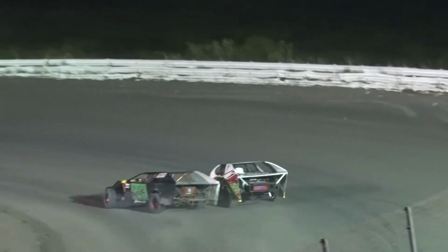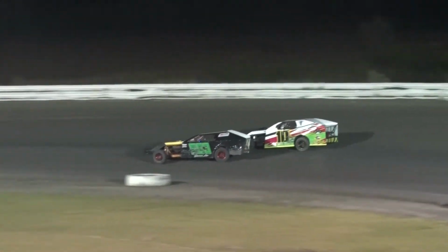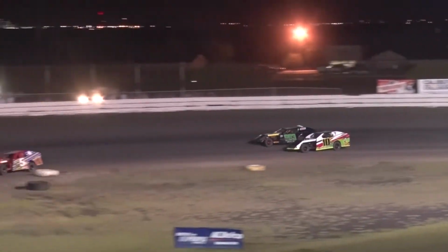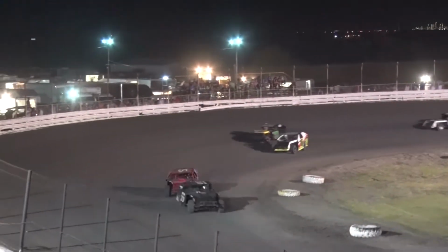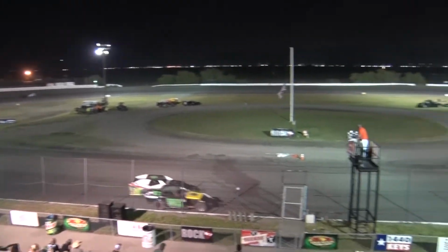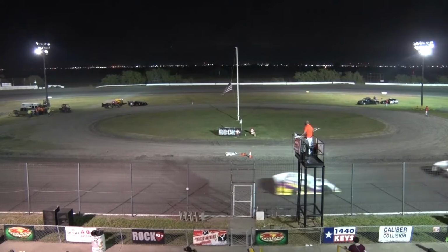James Lee back underneath Dwayne McWhorter as we come into turn number one. They bump for sure. Both cars still rolling. Lee going to take the position. A little bit of a crossover move. The tail and the nose hang up. They're drag racing into turn number three. McWhorter on the bottom. Lee up top. McWhorter going to take the second spot back. Rahe going to get the win. Who's going to be second? James Lee by a nose wins the 563.